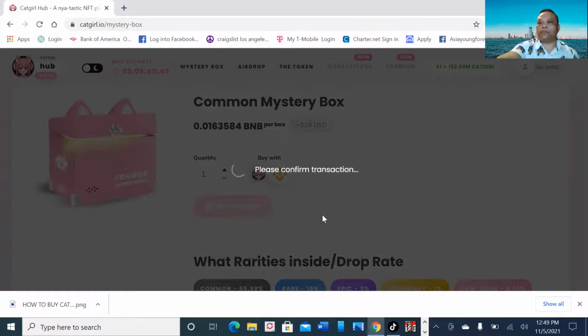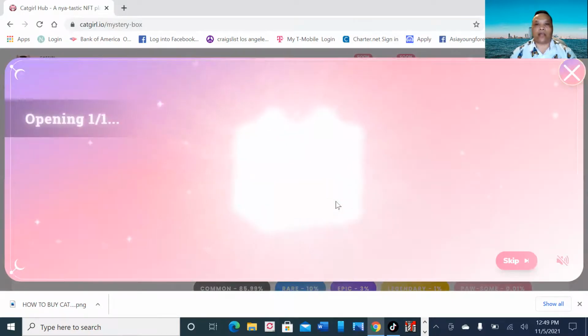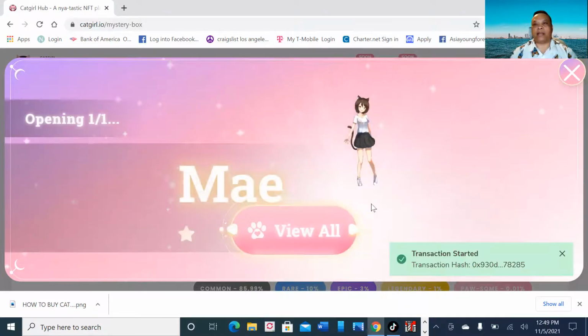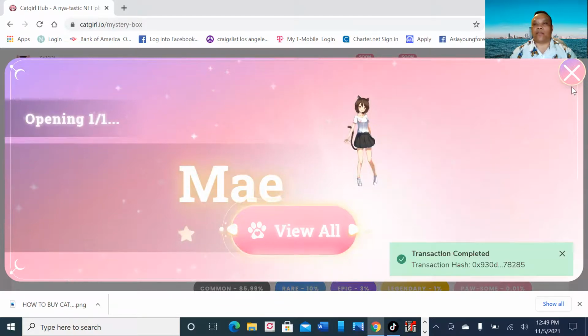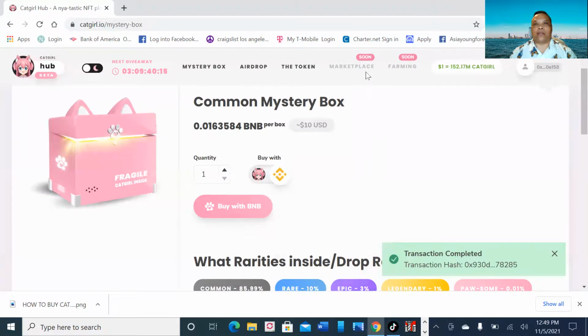I'm still waiting. It says please confirm transaction. I already confirmed that, so it's going to take a little bit longer. Okay, I got one. What did I get? See, I got the same one again. This is the sixth time that I got this Mace Catgirl. This is the lowest one that you can get, but it's not that bad. You can put it to work when the marketplace or farming comes. We can use that.